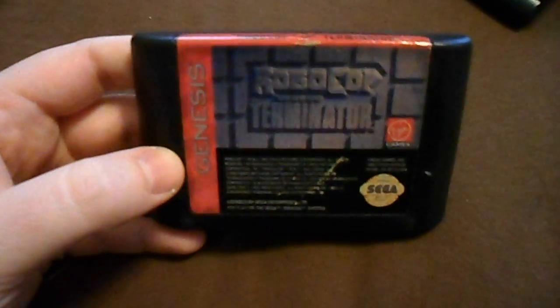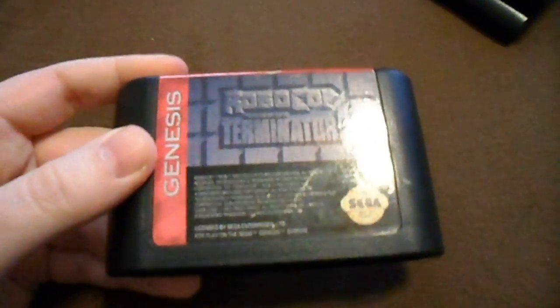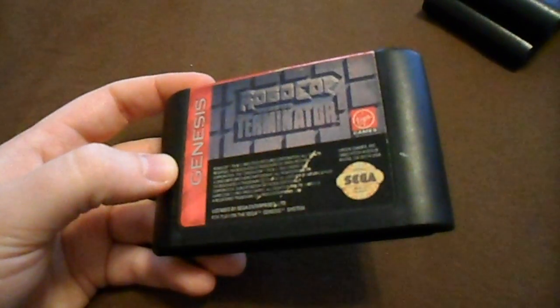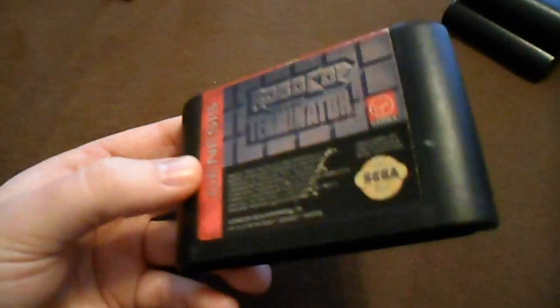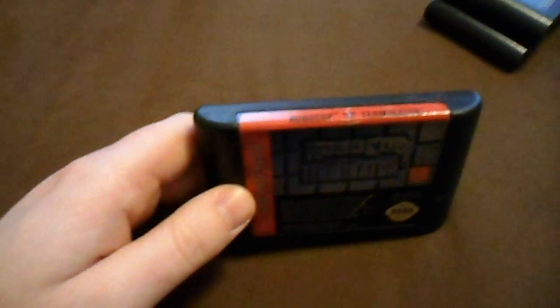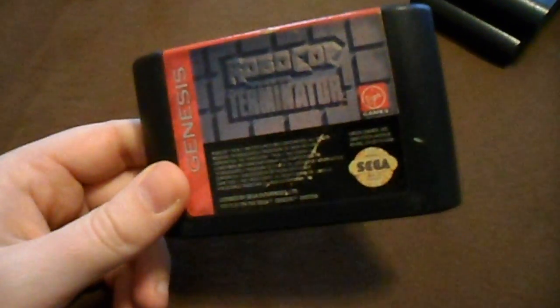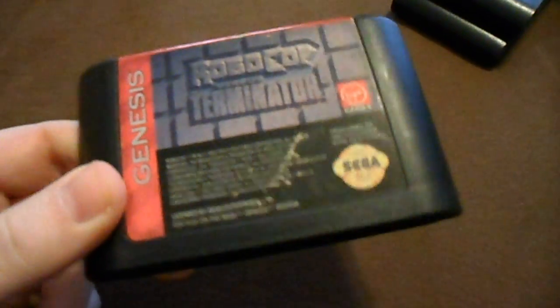This was $12, but gosh, it's Robocop versus Terminator. I played this when I first played the Sega Genesis console at a store called Hills back in the day, and this blew me away. I mean, it was so violent, and the music was amazing, and the graphics. I still love this game. I've been wanting to find this, and for $12 for the cartridge, heck yeah, I'll pay it. That was a great price. I had to pick this up. It's in great shape. Awesome deal.